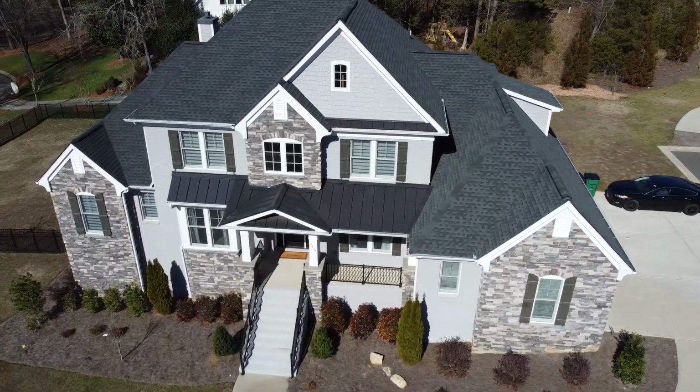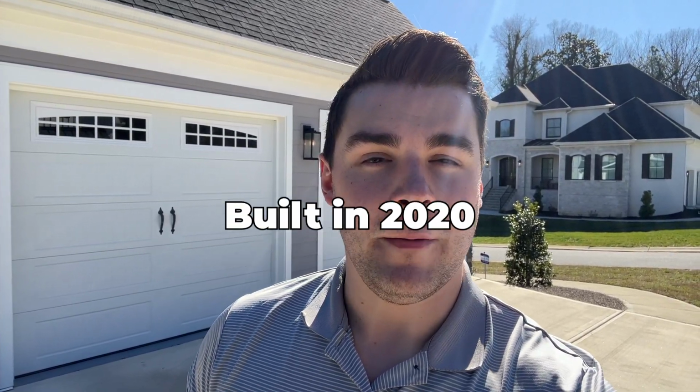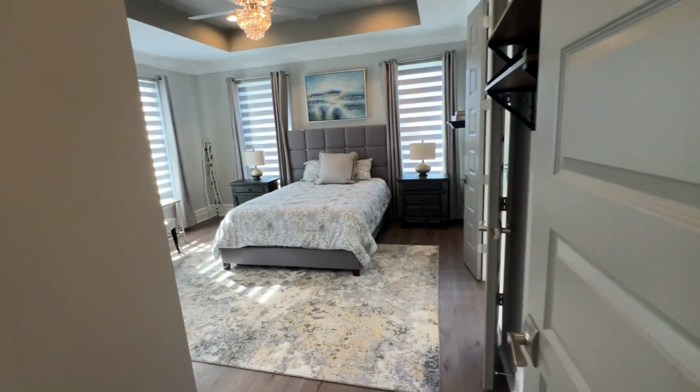Now this home does sit on a corner lot at the end of this quiet cul-de-sac and has a massive 3,767 square feet with 5 bedrooms and 4.5 bathrooms. And to top it off with this home, it was only built a few years ago, back in 2020. Inside, you'll find a floor plan that flows very well, and you'll find the primary bedroom on the main floor.